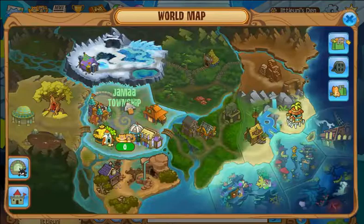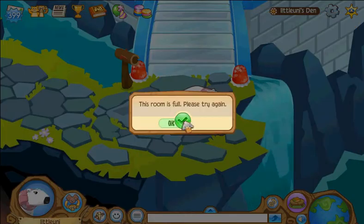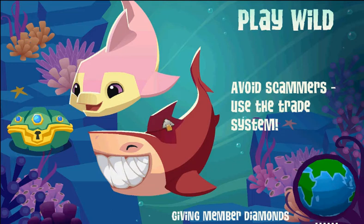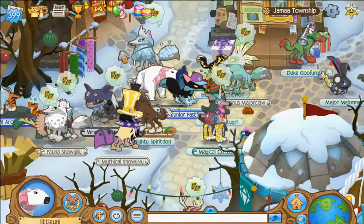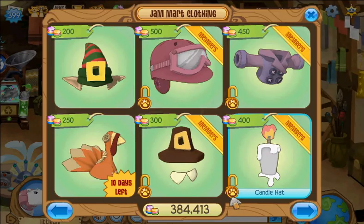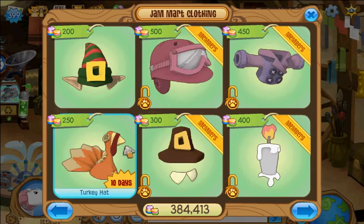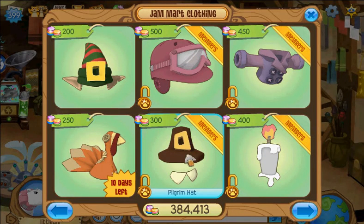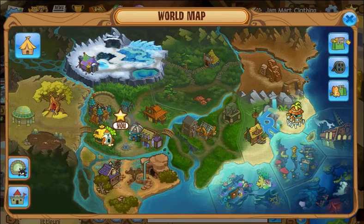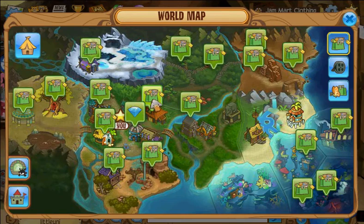Let's go look at the stores. There we go. We made it. Let's go. 10 days left for a turkey hat. Why didn't they get rid of the pilgrim hats already? I feel like they should just get rid of those without warning.